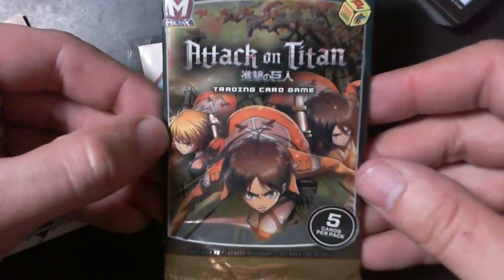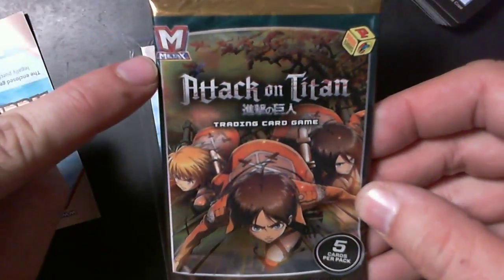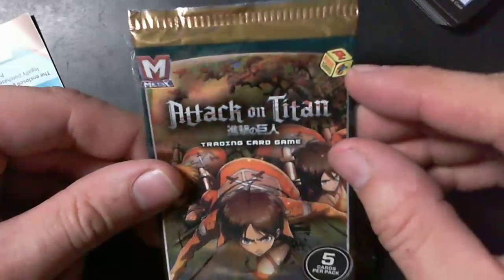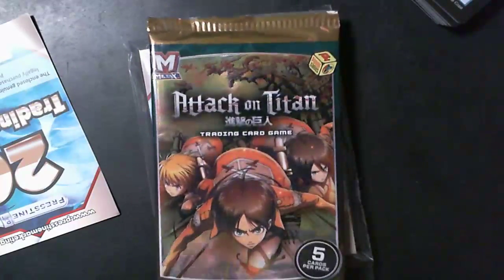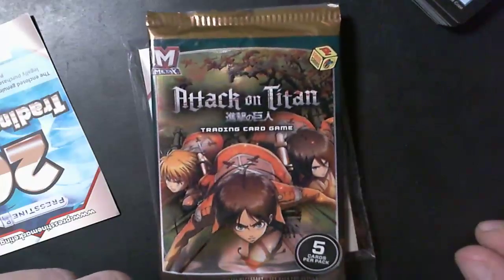For example, I do have something else I found at the dollar store, and that is the Attack on Titan trading card game by Metax, and this is produced by Panini. For those who don't know, Panini makes all their money by selling you sticker cards or sticker books, usually in tandem with Disney.